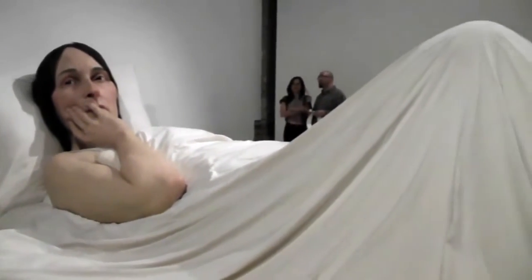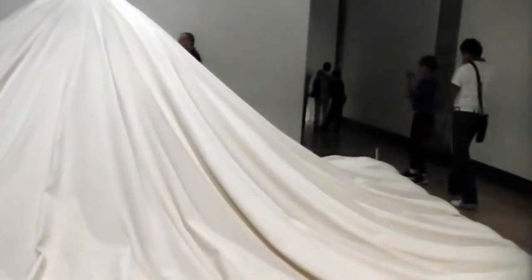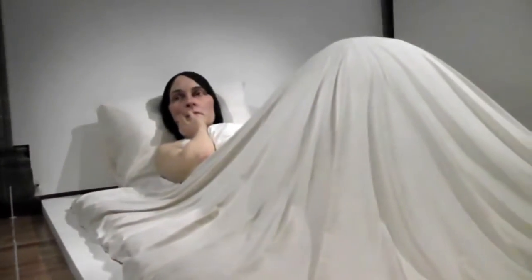Like, for example, the pillow, the way it supports her head, yet if it wasn't there and if maybe it was on the other side of her head, she would suffocate and die. That's right, it's like a double-edged sword. The pillow supports her, but if it was the other way, it would kill her.